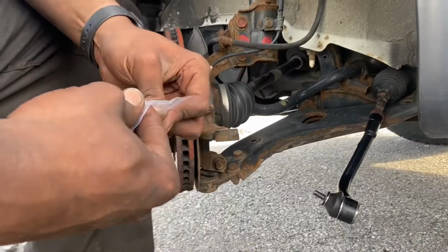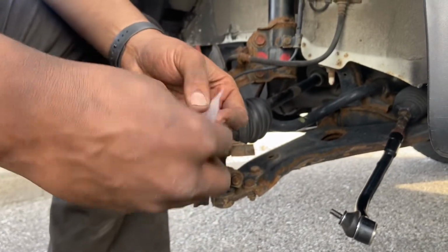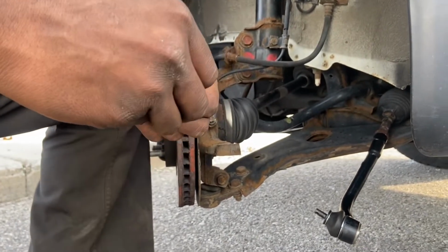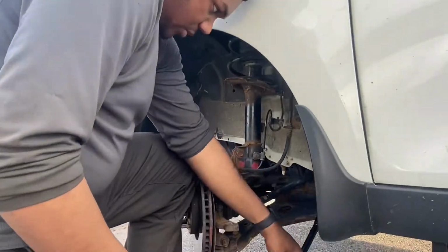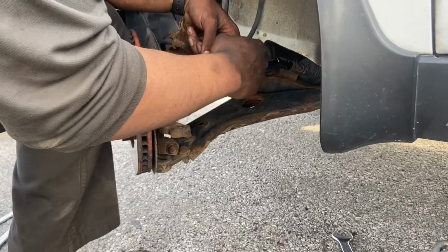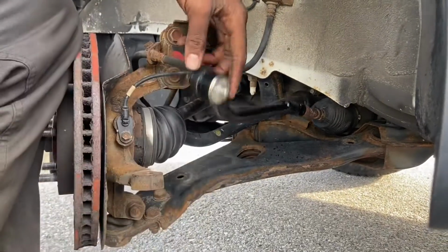It has a grease nipple, so you could add some grease to it. On the big trucks, they have them too, so that when they start to go bad, you just add a little bit of grease to it. Not even when they go bad, just to service it. Like when we would do oil changes, we would grease it up. You might see grease nipples on various pieces of the car.